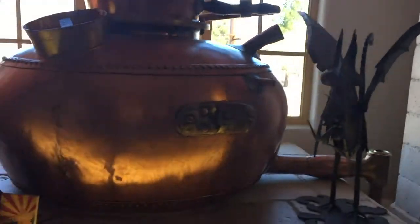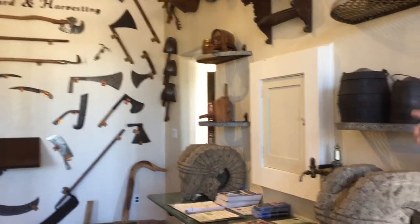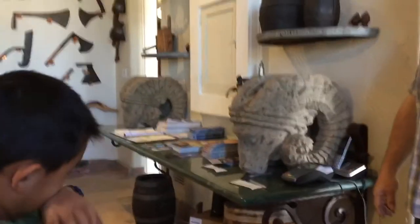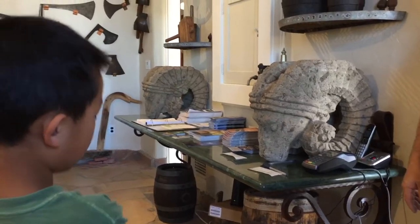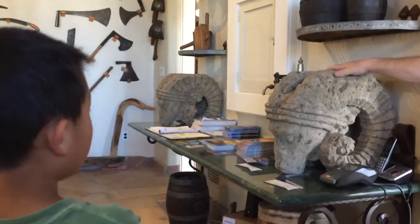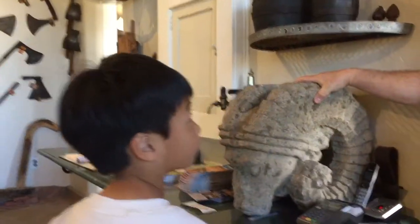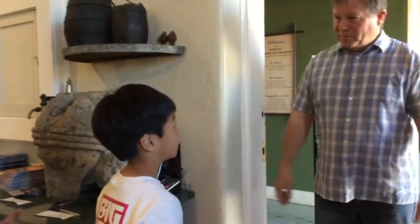Okay, we got some tools, things for wineries and breweries and distilleries. They're not made of copper, they're made of iron. Iron is another metal that's been hanging around forever, by the way. And notice these things. The other day I had a fifth grade class from Clarkdale in here. This used to be an old school.